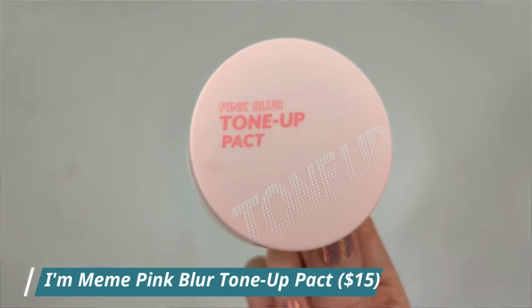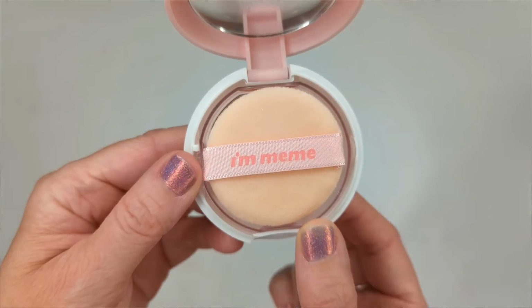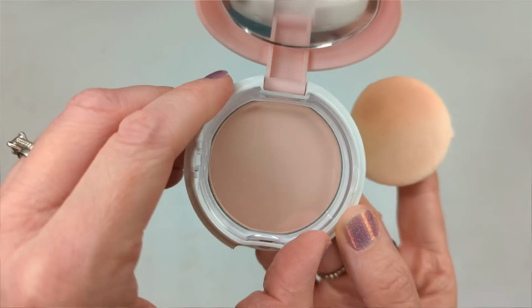So my affordable alternative is another K-Beauty product. It's from the brand I'm Mimi, and this is their Pink Blur Tone Up Pact. So I actually got this on Amazon. I'm Mimi has an Amazon store. They're a Korean brand, but you can also get them on YesStyle as well.